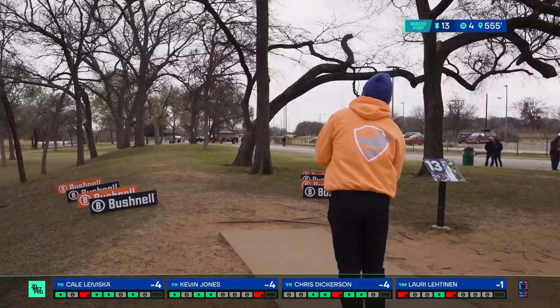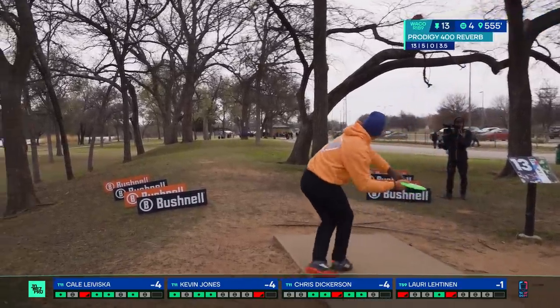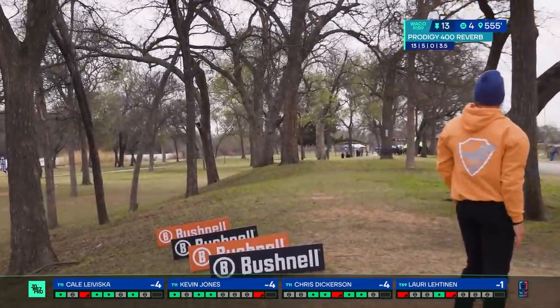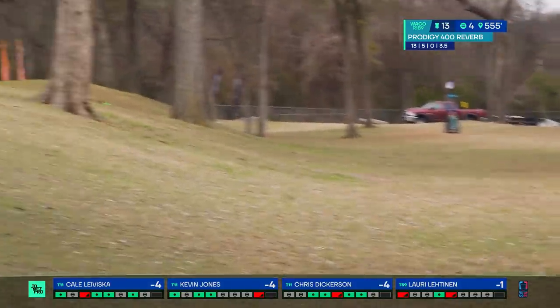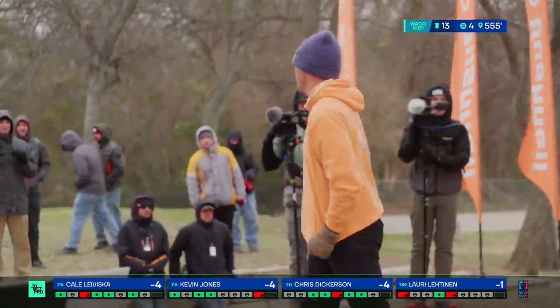Okay, I'm not sure if this is going to be fun or tough to watch, what we're going to see for the next five holes. I'm hoping fun. Look at this. But oh, probably a good tree again. If that rolls, it's going way left.